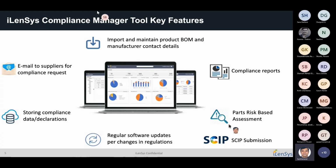So this is a quick overview of the key features that the compliance manager tool has. Importing the BOM, with the manufacturer contact details, emailing suppliers for compliance requests directly from the tool, and storing the compliance data in the software tool, and then getting into the regulations, the new and upcoming regulations.